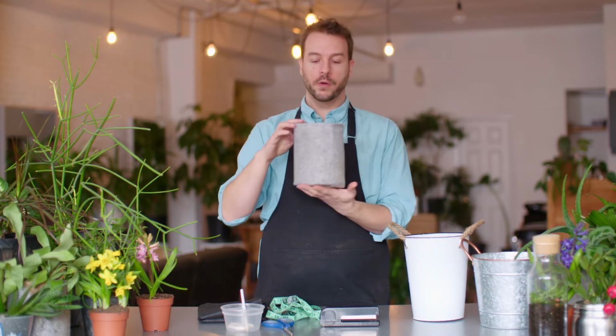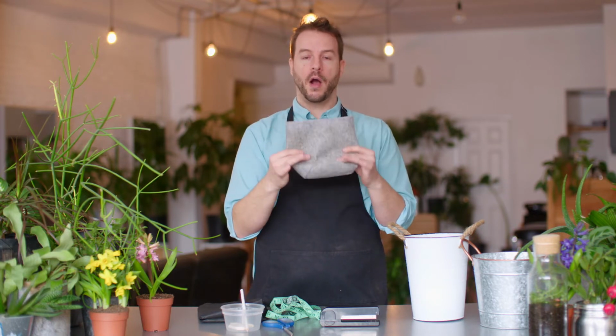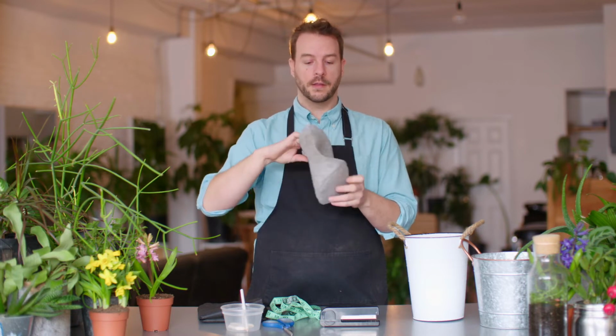So now that we know how to provide our water with a reservoir, we need to learn how to give that aeration to our plants. And what we're doing is we're using this geotextile membrane. This is a pre-made pot that you can actually order online. They are very affordable. They're coming pre-made and they're in a cylinder.